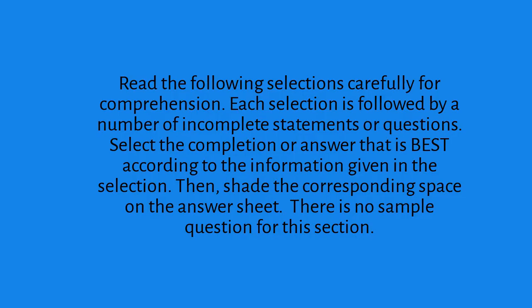There is no sample question for this section. Although there is no sample question, I'm still going to be providing you with a bonus question.